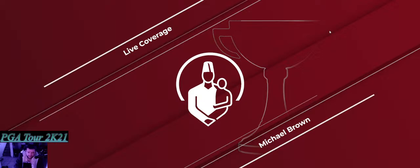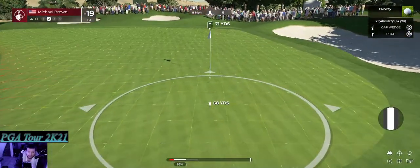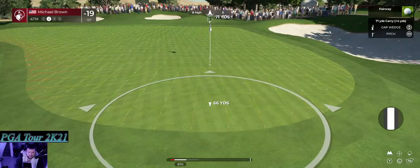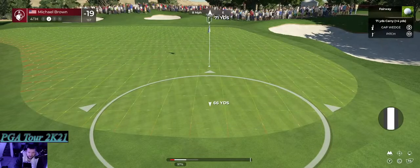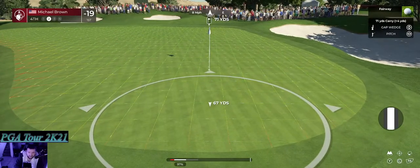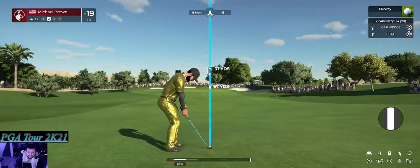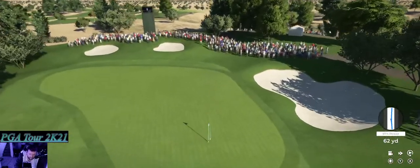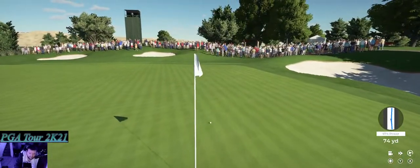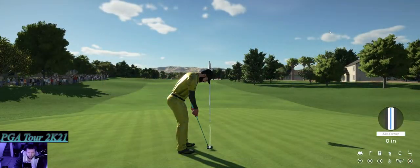And back to the course with the live action. Looks like a similar approach to yesterday. Same spot as yesterday, looking for the same result today. This one's going right at the pin here. Well, that's well played and a great birdie opportunity coming up here at the 4th.